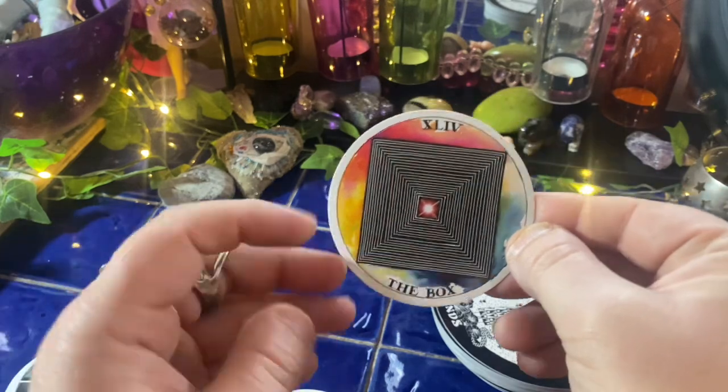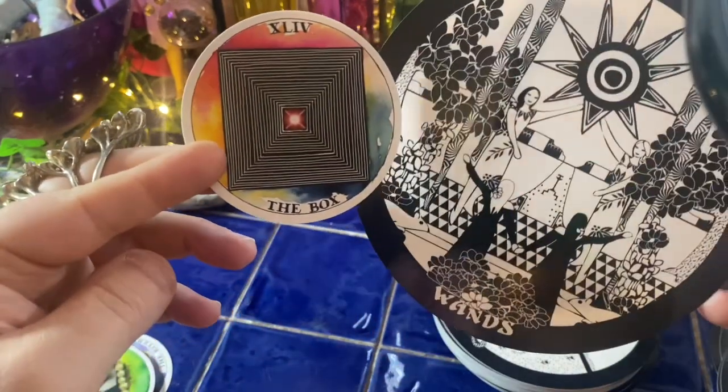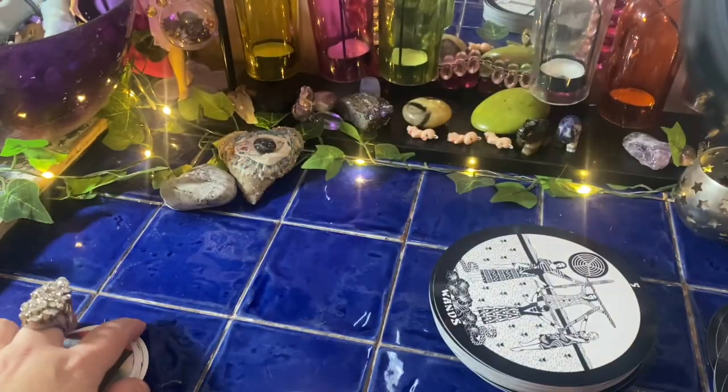This deck is gorgeous. Oh look, there's the box again. Oh, I love it. Absolutely love it.